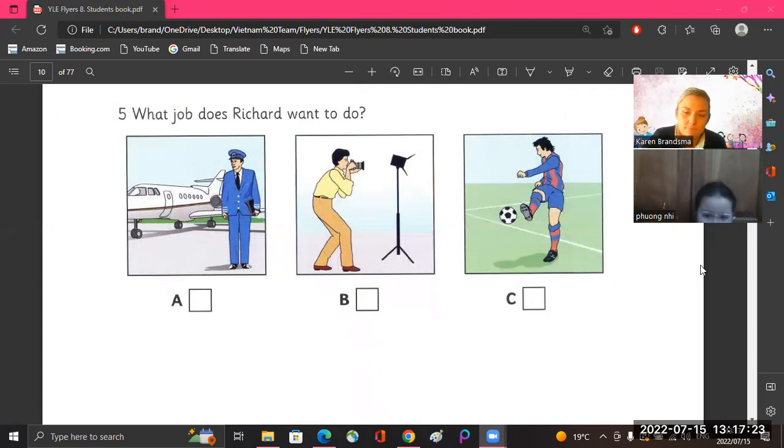Well, Richard, perhaps one day you'll be a famous footballer. Oh, Mom, I want to be a photographer. You know that. Are you sure? When you were younger, you wanted to be a pilot. I know, but I feel different now.